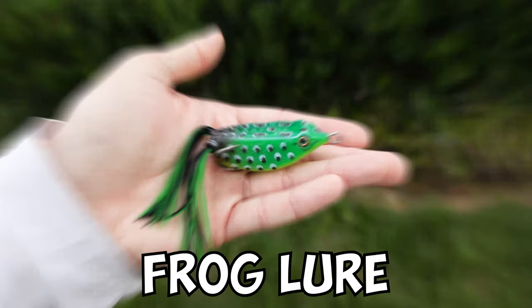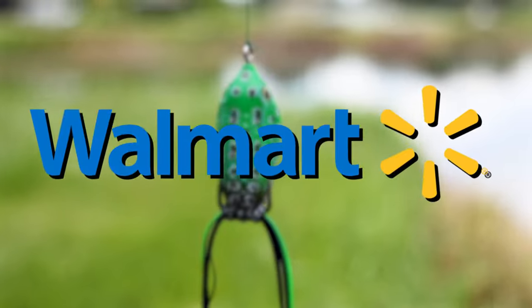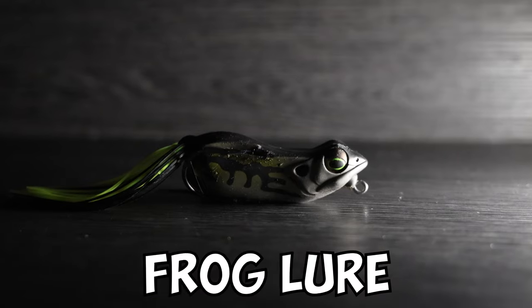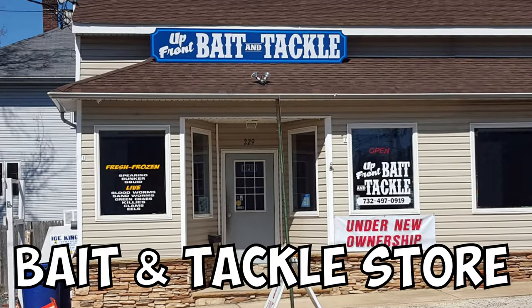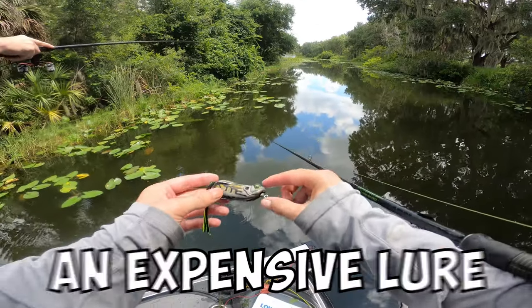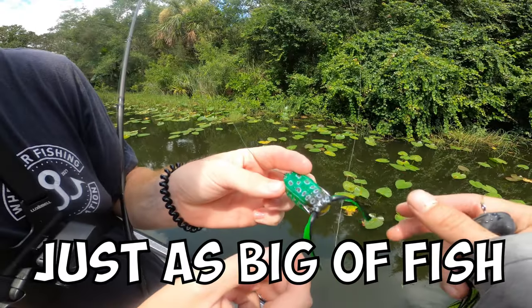This is the cheapest frog lure I could find, coming in at only $1 at Walmart. And this is the most expensive frog lure I could find, coming in at $20 at my local bait and tackle store. Today, I wanted to see if it really takes an expensive lure to catch big fish, or can you catch just as big a fish on a budget?